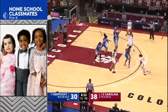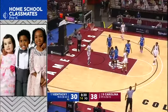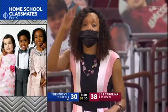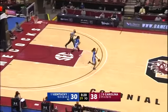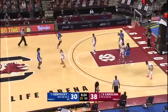So little Jackson Lander's hearing it from mom. He's hearing it from the women that she coaches, and he's hearing it from his 2 little 4-year-old classmates. I love it. And I think we all know that his classmate is correct. Of course we do. So I'm glad Jackson is learning this early. Adorable.